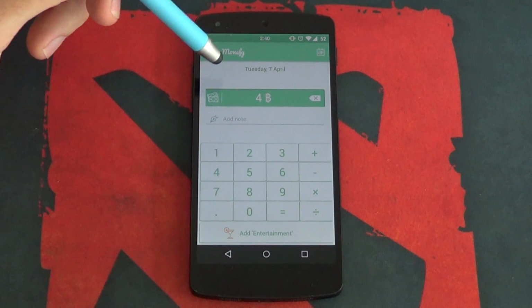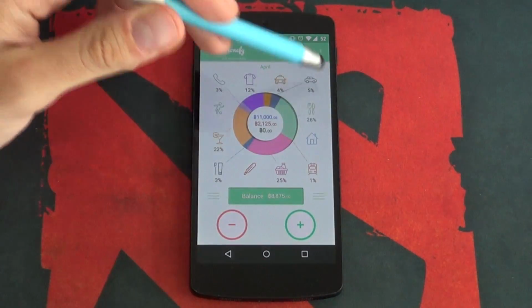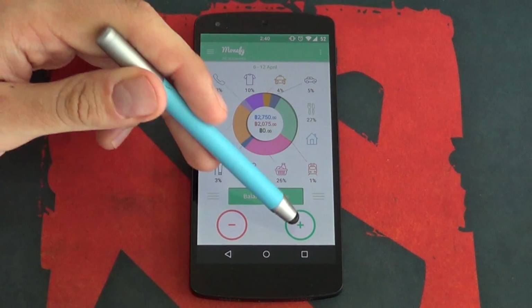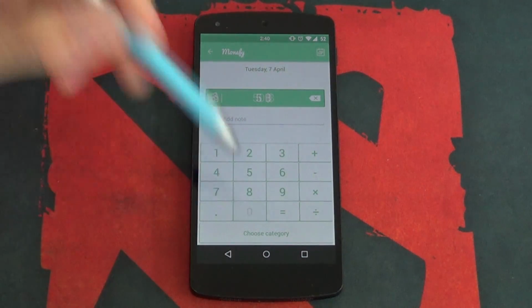The main page displays all of your expenses for the day, week, month or year, and the pie chart lets you know straight away where all your money is going. Adding both expenses and income are a breeze, as you can simply tap the large buttons at the bottom and you're all good to go.